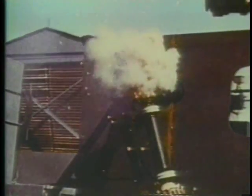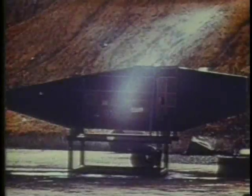The Apache is built to take punishment. Aside from self-sealing fuel tanks, it also has redundant flight controls. Survivability is at the heart of the Apache's design.